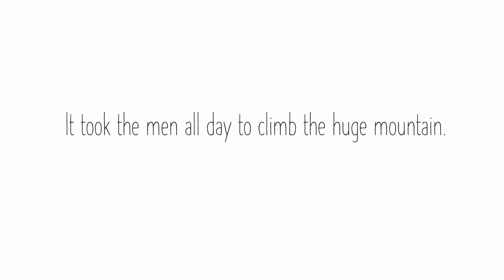Now, these very important words are usually nouns and verbs, because usually when you have a sentence, you need to know who's doing stuff, what they're doing, and what they're doing it to. So those are what we're going to look for. So in this one, who's doing something in this sentence? What's this sentence about? If you said men, then you're correct. It's about the men. It took the men all day to climb the huge mountain.